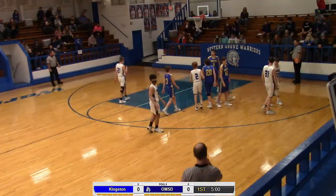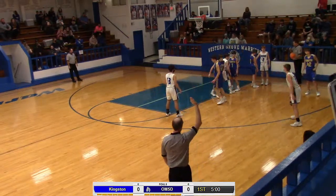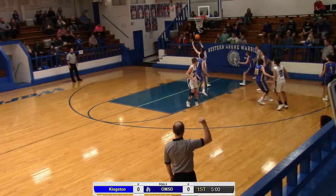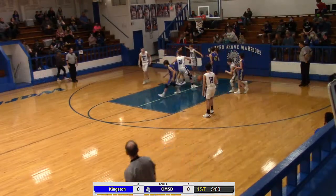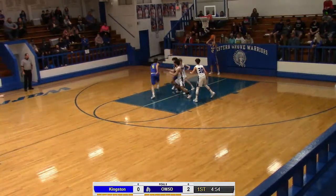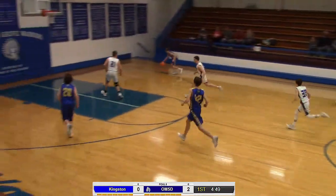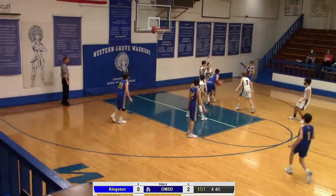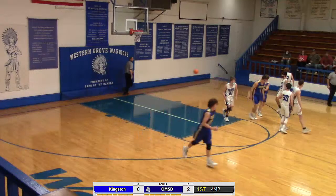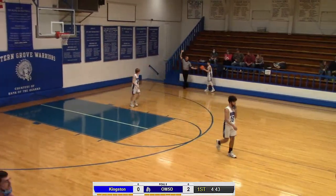Humphrey tries to throw that in, and it gets faked out by his own player, and it goes to their bench. But it's going to be Ozark Mountain's under their own goal. Baker taking it out. Gets it right into Collins. And Collins scores. Get it back out to Parker, and Parker double dribbles. 4:43 left on your clock for this quarter. 2-0 is your score right now.